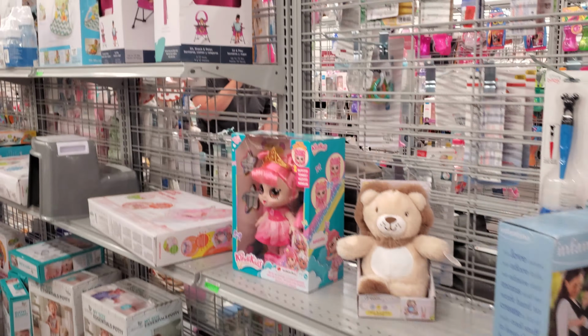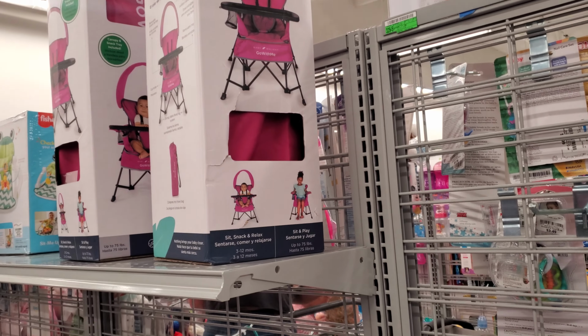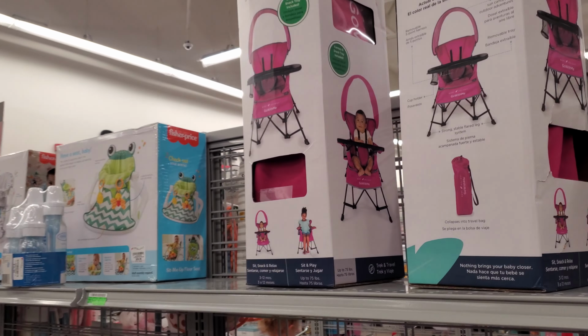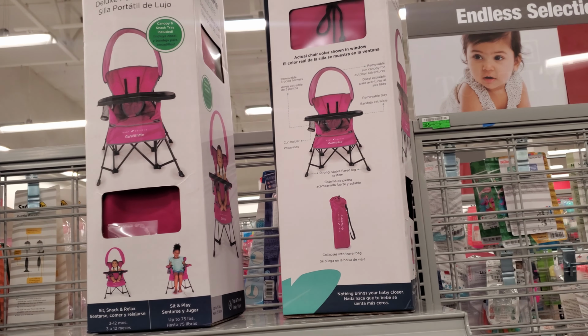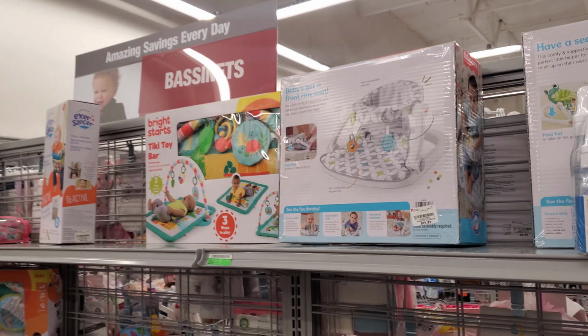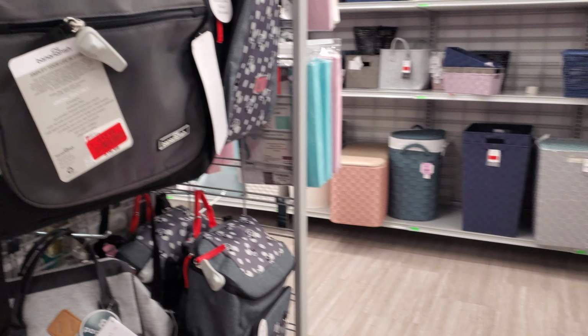Go down here. Go with me. Oh, $40, like a little high chair. And it converts into a chair. That's cool. So if you're traveling, going camping, on a vacation, you need that baby chair, or even on the beach, go to grandma's house. That's a perfect one. And it's easily foldable too.